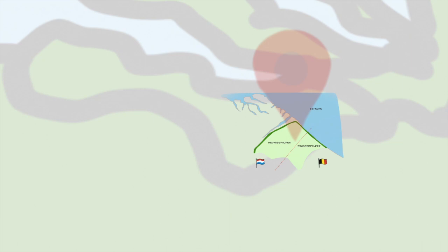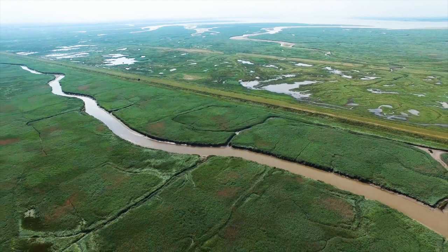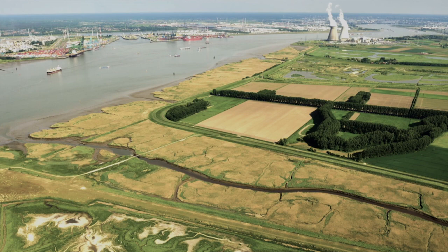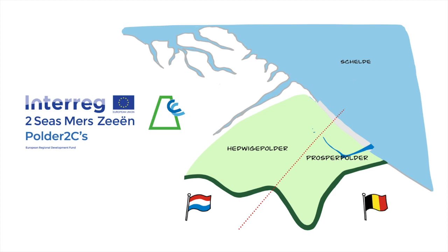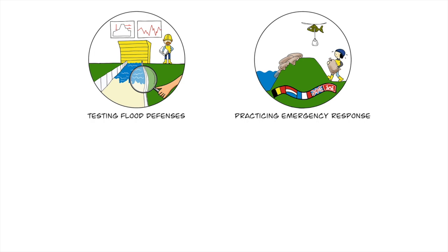The Hedwige Prosperpolder is being transformed into new tidal nature. This offers a unique opportunity of a 6 square kilometers living lab environment where Polder to Seas can conduct all kinds of experiments. Failure tests are being carried out and emergency response is being practiced under controlled but very realistic conditions. Polder to Seas is part of the Interreg Two Seas Mers Zeeën program. We are focusing on 4 activities: testing flood defences, practicing emergency response, improving our knowledge infrastructure, and building a field station.